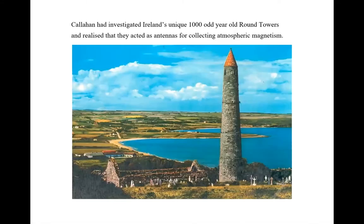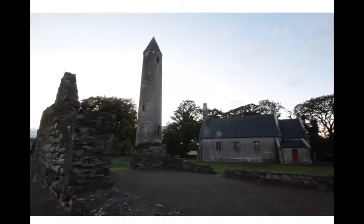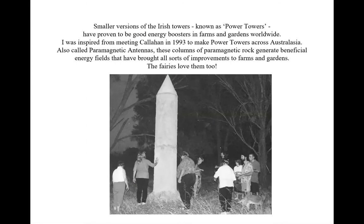Callahan had investigated Ireland's unique 1,000-odd-year-old round towers and realized that they acted as antennas for collecting atmospheric magnetism. Smaller versions of the Irish towers, known as power towers, have proven to be good energy boosters in farms and gardens worldwide. I was inspired from meeting Callahan in 1993 to make power towers across Australasia. Also called paramagnetic antennas, these columns of paramagnetic rock generate beneficial energy fields that have brought all sorts of improvements to farms and gardens. The fairies love them too.